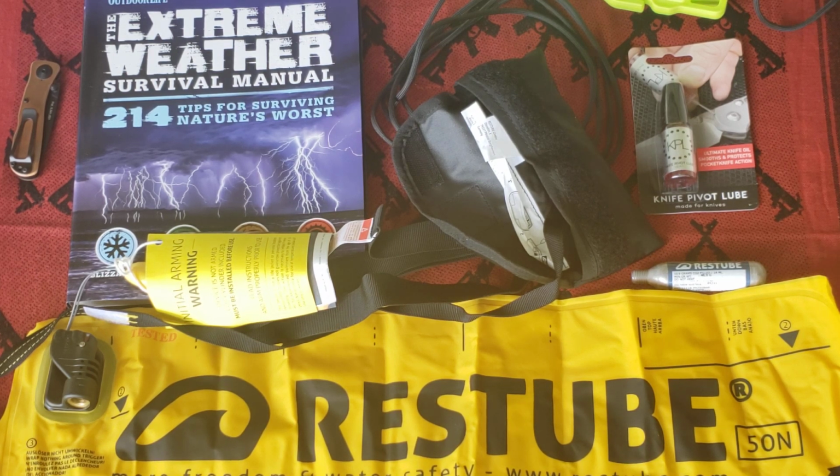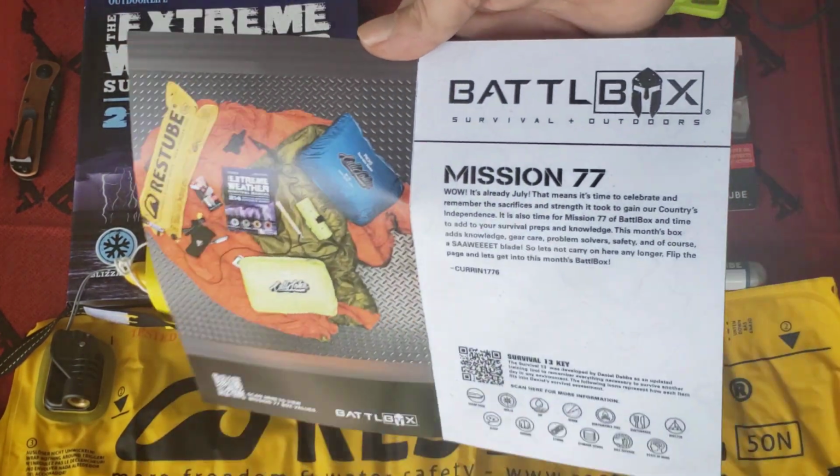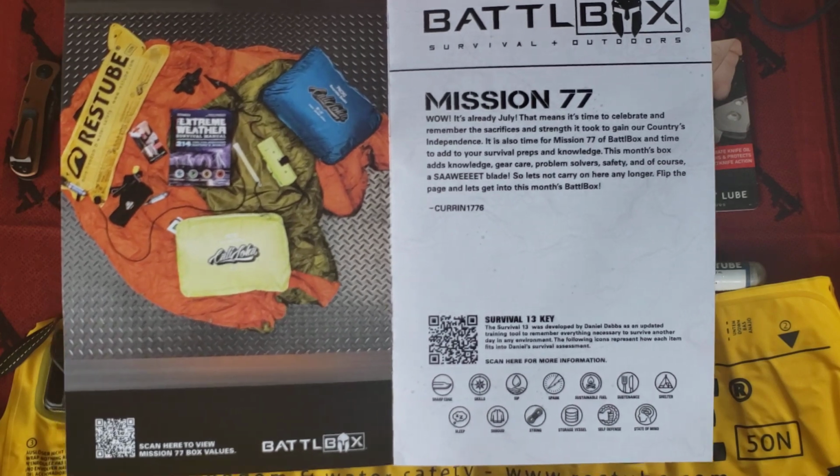However, I will go ahead and set it up, put the cartridge in it, put it back in the package and have it ready to rock and roll. And then when I do go to the river, I will throw it in my bag because I could see it being helpful. So let's go ahead and take a look at our book here like we normally do for Mission 77.